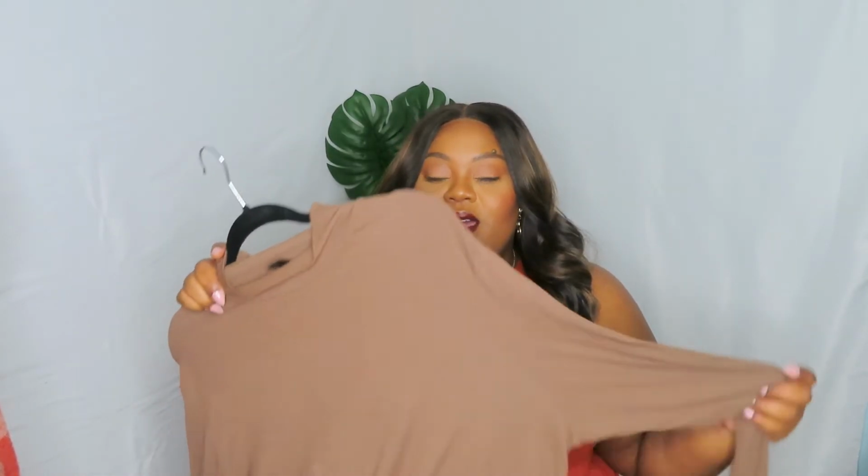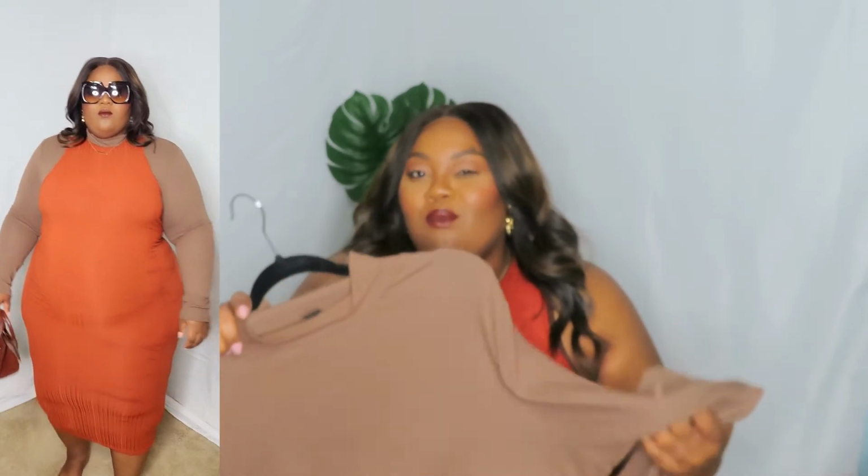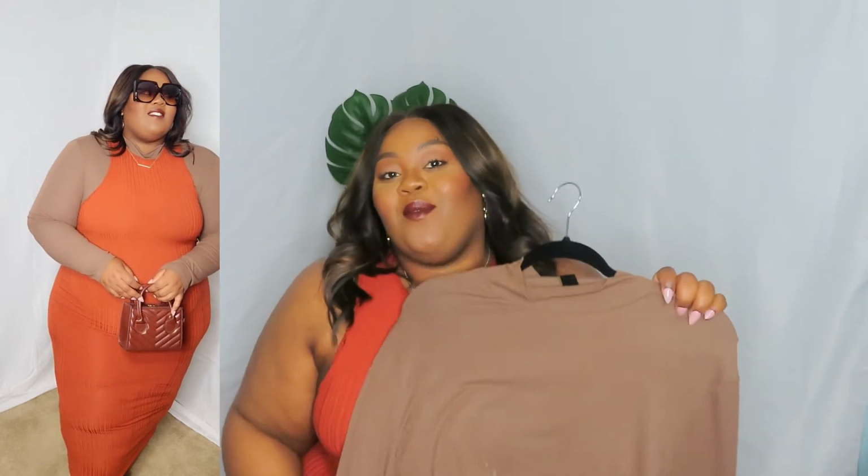Another look, I put it under the dress. This was a really nice look. I was skeptical about the brown. I really want to get another turtleneck that's really more brown. This is like a grayish brown, but it still worked. I really like this too, you guys. This is when it's a little bit cooler, but it's like a breeze, for a night out or going to dinner.